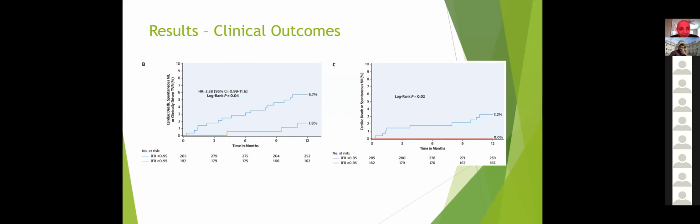Yeah, as for the hard outcomes, here they are showing us Kaplan-Meier curves, and the blue line is the patients who had a post-intervention IFR of less than 0.95. The red line is post-intervention IFR of more than 0.95. When they looked at the composite of cardiac death, spontaneous MI, or clinically driven target vessel revascularization, you can see the patients who had post-intervention IFR of less than 0.95 had an event rate of 5.7% at 12 months, as opposed to 1.8% for the patients who had an IFR of more than 0.95 at 12 months.